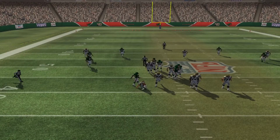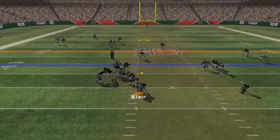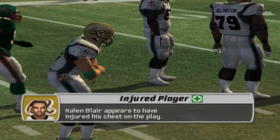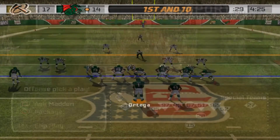Great effort that time, John. He's clearly one of the best. With the pass. Had a shot, but couldn't come up with it. Blair is the injured player on the field. He'll be coming out for this next play, so we'll find out what the story is.